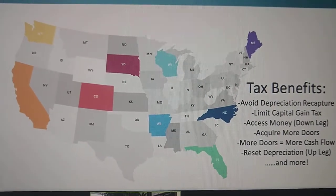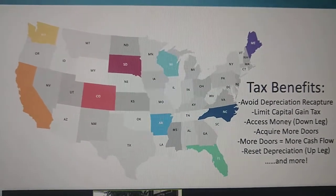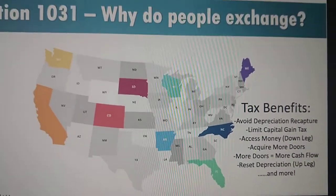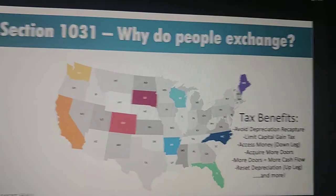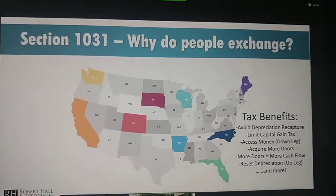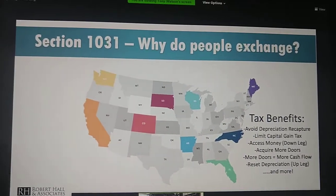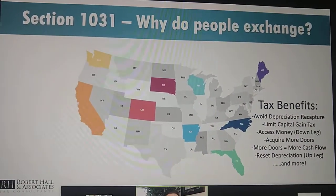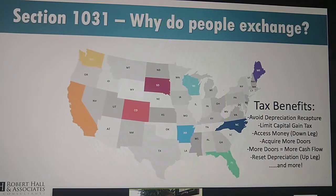So once again, when we have the new tax code, Robert Hall and Associates, we're going to put together a whole revamped webinar series to bring you all of the current updated tax code changes for 2021. But nothing has changed internal revenue code-wise, okay, as far as Biden's tax code is concerned. This limits capital gain tax, obviously, because you're kicking that can down the road.